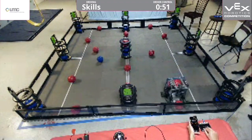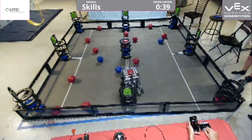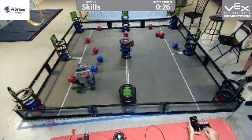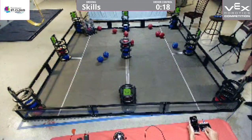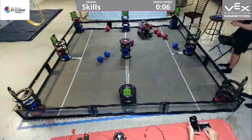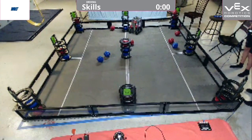Oh, nice. That ball teetered on the top there for a little while, but it did indeed go in. They own that center goal, the red ball on top. Already got 2 of the goals owned. That's 3 goals. Down to the final 10 seconds. All right. Well, another great run here by Memory Leak.